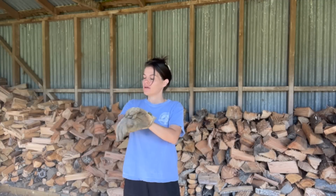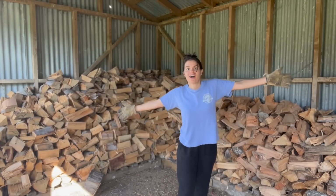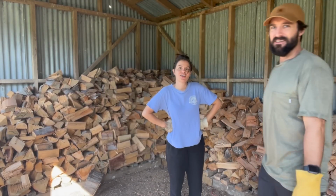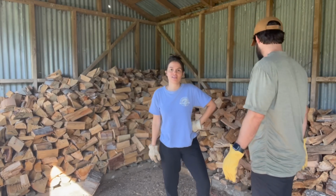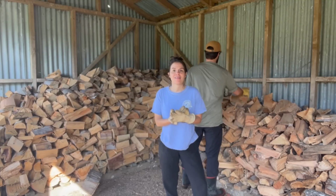Just come out to the paddock that has all of the firewood. There's a lot of firewood here. We've got lots of wood ready for the winter. It was a long summer getting that ready. Yeah, we were going to shower this morning and then we realized what we were doing today. Gotta get sweaty first, so.